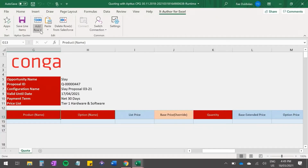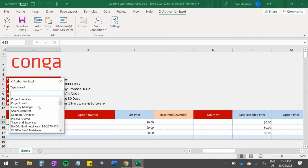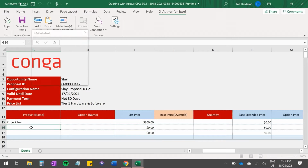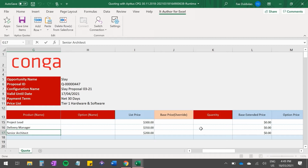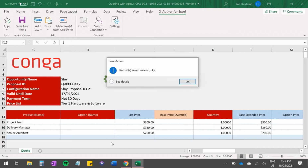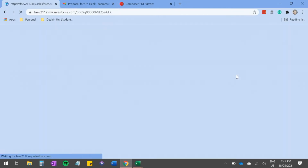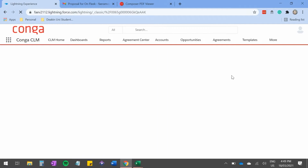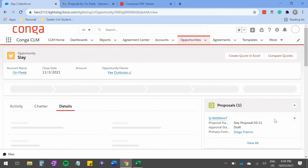All right, so now that I'm ready, I'm adding in the rows for me. And as I go through here, I'm actually presented with my product list inside of Salesforce. And anything that you can do inside of an Excel spreadsheet, from autofilling to formulas, you will be able to do here. And once I save my details, if I go back into my Salesforce record, I will now have my proposal record where I can send out my document to a lovely customer.